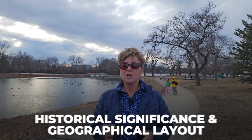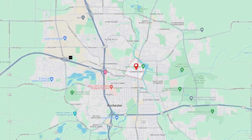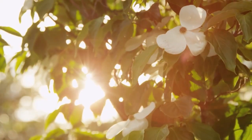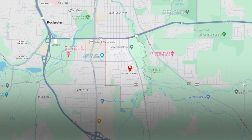and geographical layout. Lowertown is just north of downtown and is bordered by natural areas like Cascade Lake and the Zumbro River. This neighborhood is easily identifiable by its unique blue street sign toppers, which help guide residents and visitors alike through its historic and scenic streets. Summertime in Lowertown is particularly lively with outdoor activities and amenities such as biking and paddle boating. This area is connected to Olmsted County's extensive bike trail system, providing so many opportunities for enjoying the outdoors. Exploring the Lowertown neighborhood in person or engaging with its community online can offer a deeper understanding of this unique Rochester locale. Now moving on, let's talk about Meadow Park.